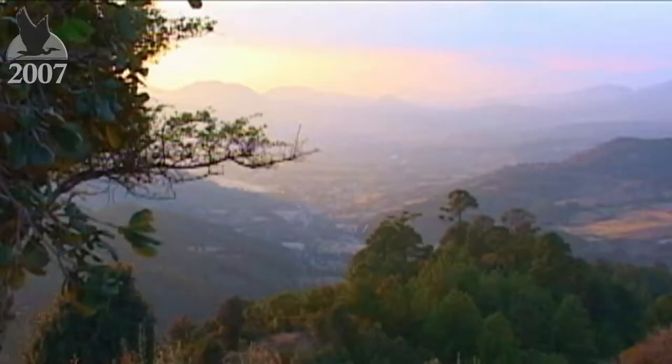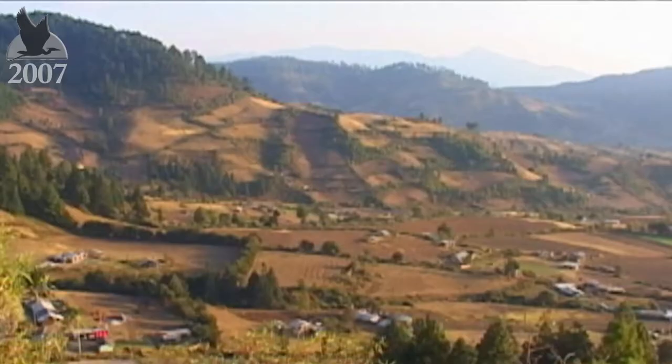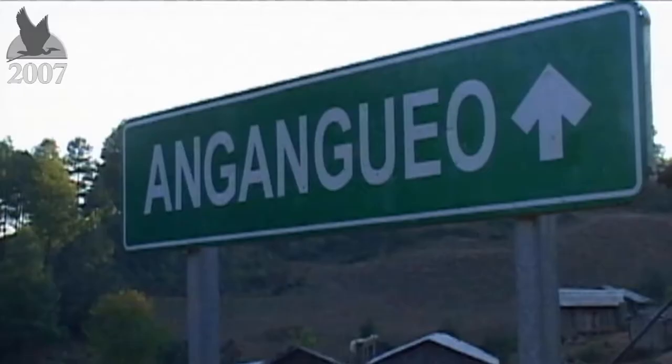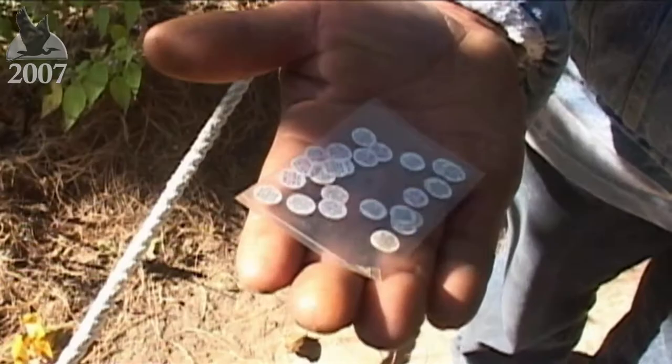The town of Aconcagua in the central highlands of Mexico is the epicenter of the monarch sanctuaries. And among the millions of butterflies that come every winter, some carry a signature from Missouri. They put tags on butterflies in the United States and Canada to see how many of them arrive here.